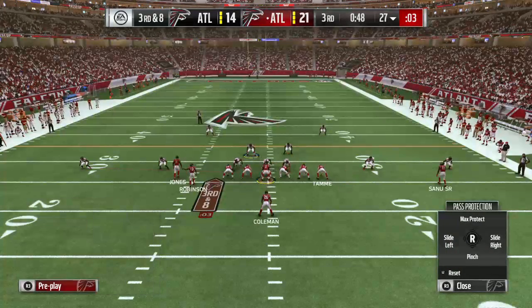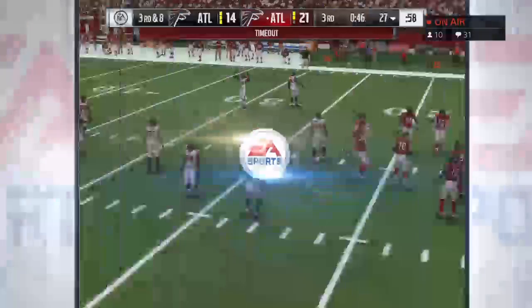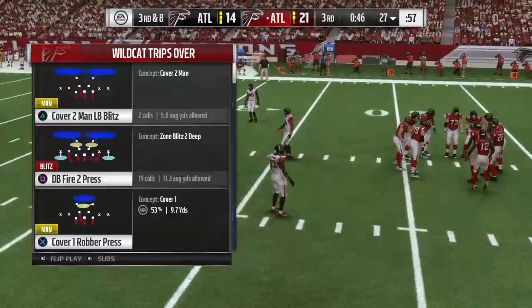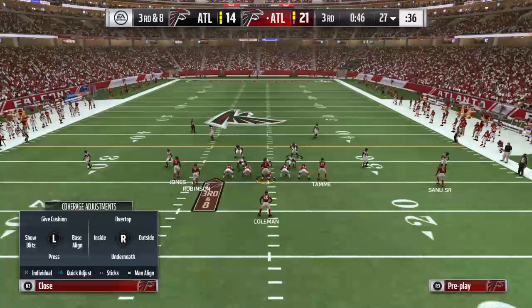Play clock's running down. And the play clock running very low, so Dan Quinn decides to call for a timeout. It's just their first, so two remaining as they burn one here in this third quarter.